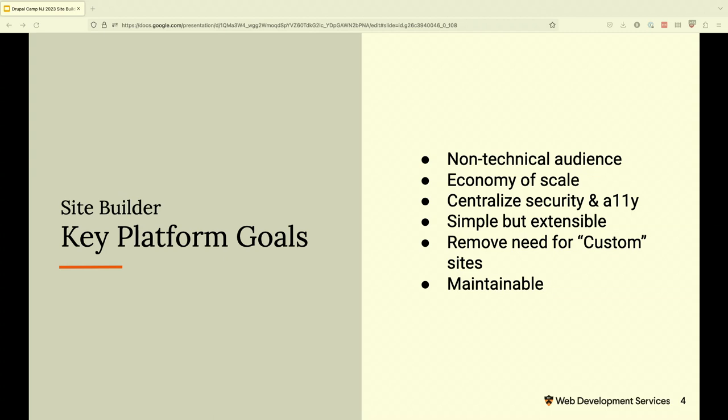So we centralize security and accessibility. That's huge. Accessibility changes that we make to make the platform more accessible, for example browsing the main menu, have an immediate impact on 1,000 websites. Whereas if you've got all these other websites hosted in different platforms, remediating accessibility issues is a lot more difficult.